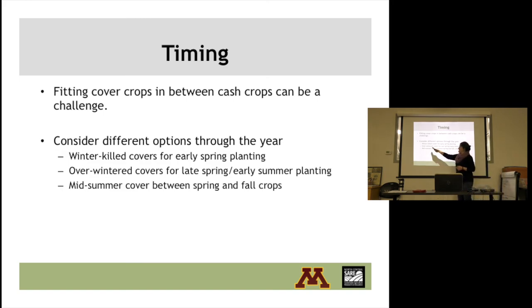The second is overwintered covers. So this is something like rye or vetch that's going to grow a little bit in the fall, but really it's going to put on most of its biomass in the springtime. I'm probably not going to till this in until the middle of May. So this is really only a good option if I don't want to plant an early spring crop, and maybe I'm going to plant tomatoes or peppers or eggplants, you know, May 20th or June 1st.